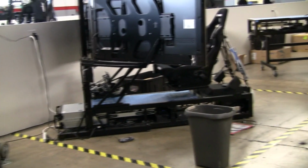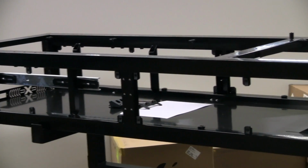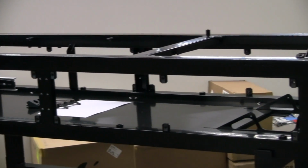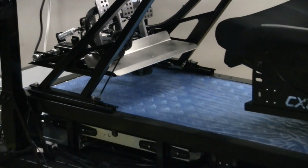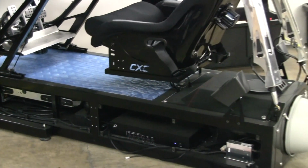So how long does it take from start to finish to make one of these sims? Well, they're still very much handmade and built to order, and they're made in Southern California. So they take about 8 to 10 weeks to build from order to ship date. Right. And we ship them internationally. In fact, we have a simulator on every single continent except for Antarctica. Wow, that's very impressive.